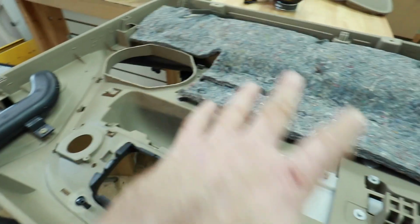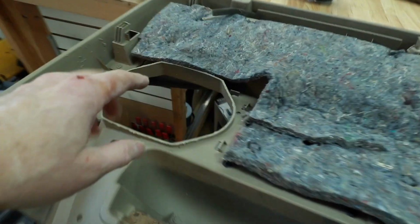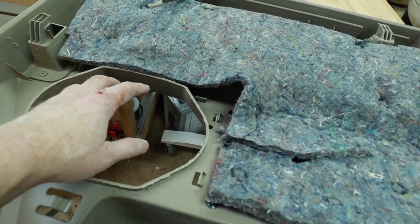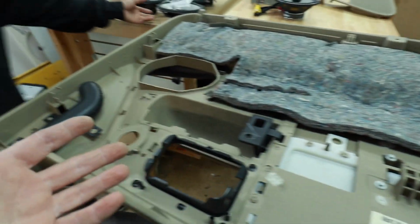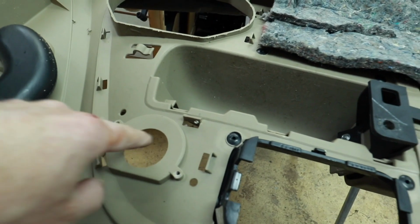To replace these speakers with a 5x7, the nice thing about it is you pop that grill off and then you can just easily unscrew and screw in the 5x7. You don't actually have to take the door panel off, but to do the tweeter, you have to take the door panel off. This is the location for the tweeter.